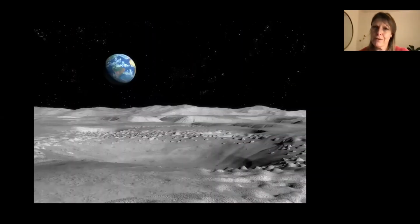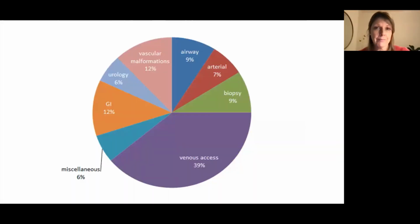So if you decided to step out there and become the next paediatric interventional radiologist for the UK, what would that job exactly look like? This shows the kinds of procedures that we do in our department on an annual basis. And you can see there's a huge breadth of experience and possibility here.